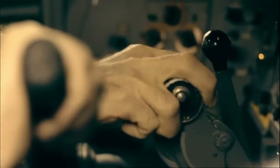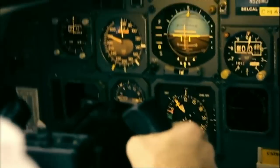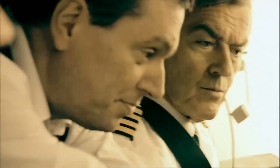Meanwhile, Captain Haynes and First Officer Bill Records are struggling with their improvised steering, using just the left and right throttles. What they need is another pair of hands. One of the passengers, Denny Fitch, is a DC-10 instructor. The four crewmen divide out the tasks.